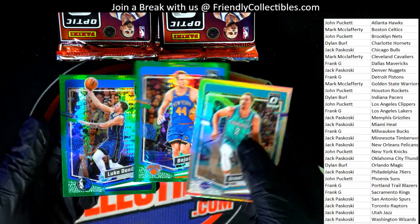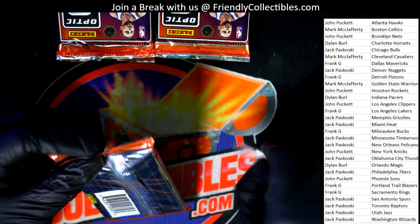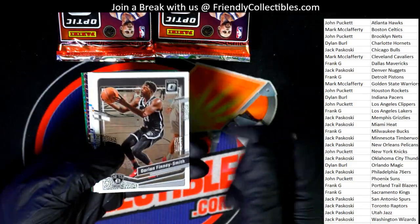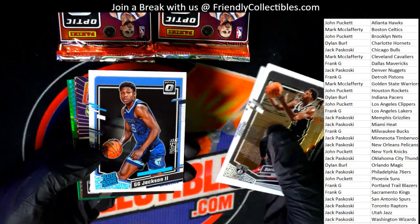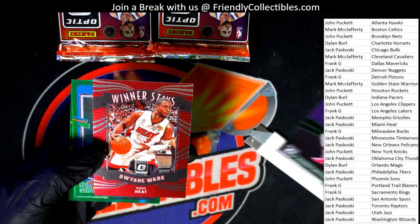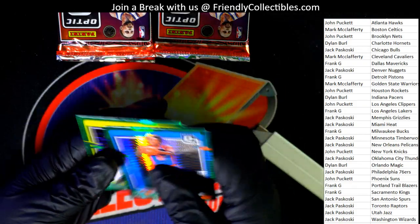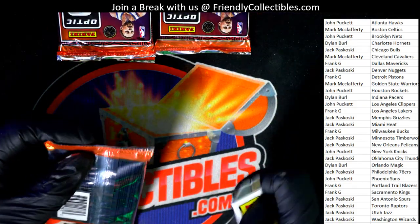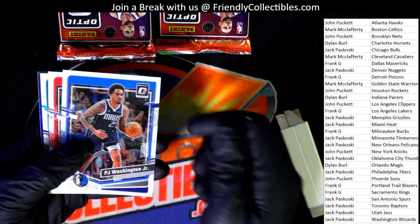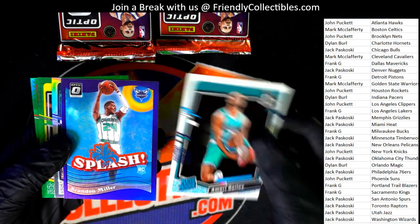There's a prism right there of Luka. All right, man. Nice hyper prism Luka. Looking for the green hypers to come out. There's a GG Jackson rated rookie. Amari Bailey rated rookie, a splash, Brandon Miller, prism.